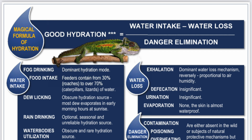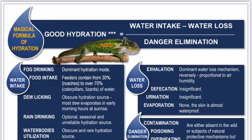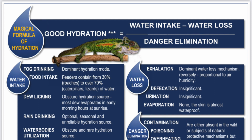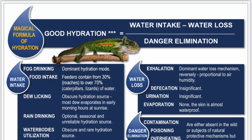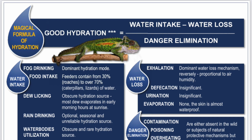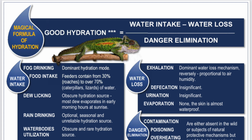So, once we understand the availability of the water sources and water forms for the chameleon in the wild, we can watch our magical formula of hydration. Good hydration equals water intake minus water loss divided by danger elimination. What does it mean in concrete?